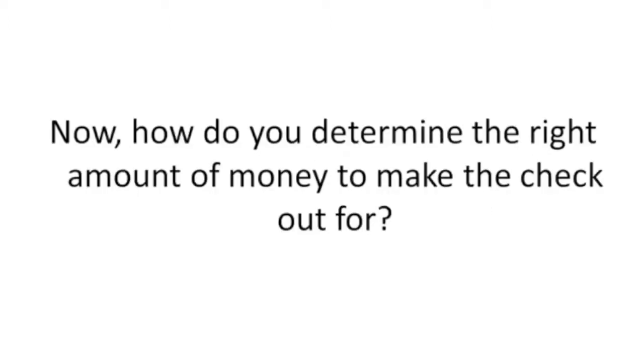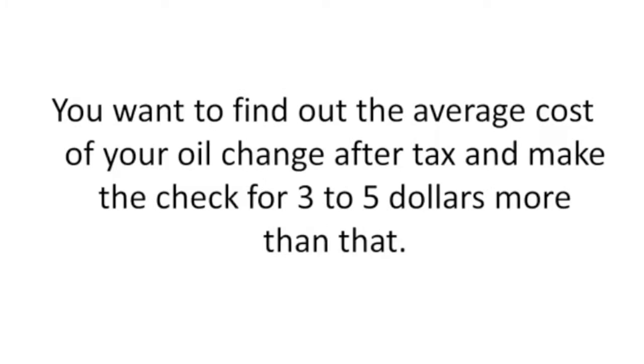Now, how do you determine the right amount of money to make the check out for? You want to find out the average cost of your oil change after tax and make the check for $3 to $5 more than that.